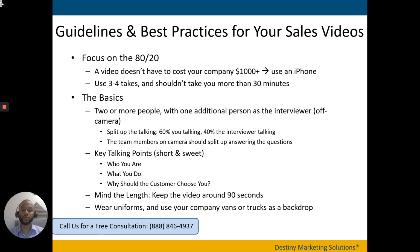And just a heads up, I'm going to go over an example where I'm going to share a video example of a company that I think is implementing many of these best practices that I'm about to go through. So the basics: you should use 2 or more people on the screen, and then you should have one additional person who's off camera acting as the interviewer. The interviewer is going to be asking the folks on camera different questions, and they're going to be answering them. And if you're using an iPhone or mobile phone, the interviewer can be the same person who's filming.